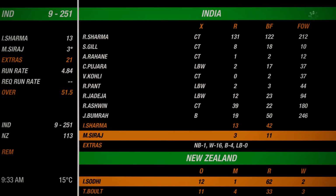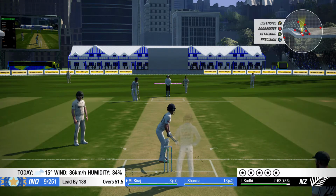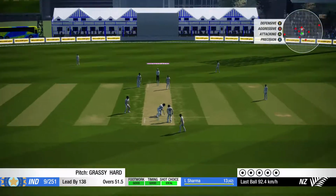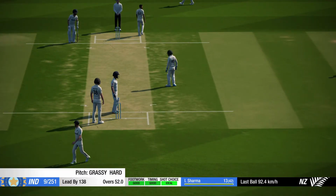It's India versus New Zealand. India are on top right now. The nightwatchmen, Mohammed Siraj and Ishant Sharma, will be facing New Zealand bowling. One wicket left. India lead by 138 runs.